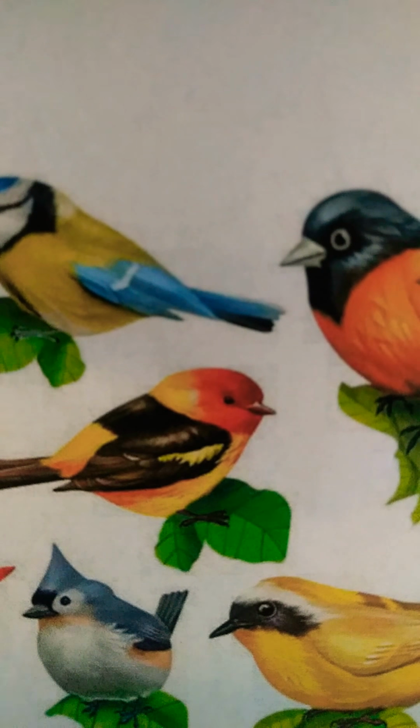And this is part 4 of the Familiar Birds of North America East. And this book is made by the National Audubon Society.